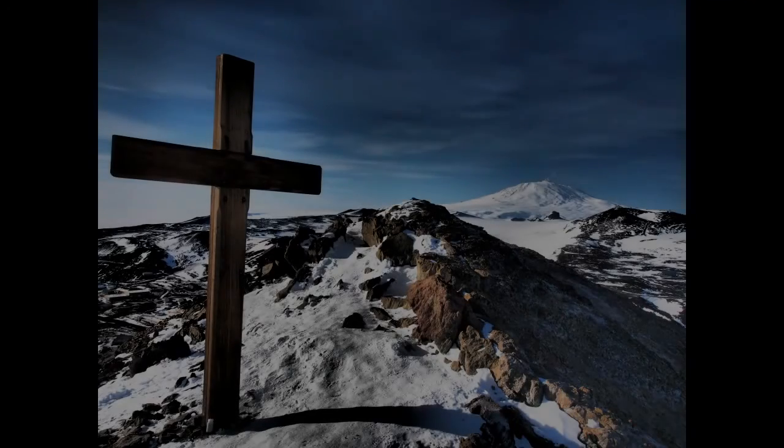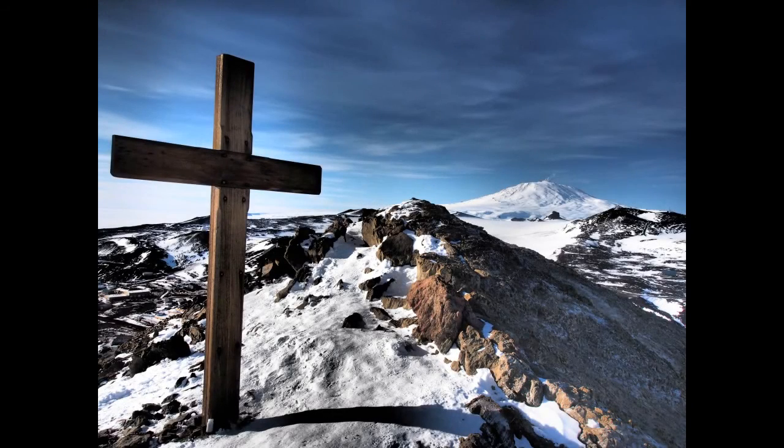The Lord Jesus says, "And ye shall know the truth, and the truth shall make you free." Whosoever shall call upon the name of the Lord shall be saved. Turn away from your sins and turn toward the Lord God.